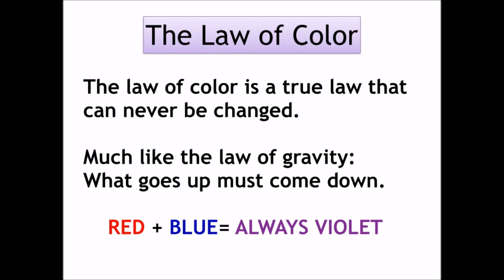The law of color. The law of color is a true law that can never be changed. This is a great law because that means that using hair color can be very predictable. Much like the law of gravity, what goes up must always come down. What that means for us is that red plus blue will always equal violet.